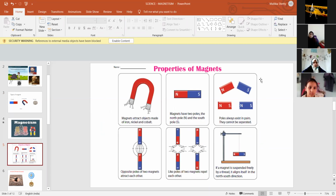Okay, we forgot one more important property. Poles will always exist in pairs. They cannot be more than two. For example, if a magnet is broken into two pieces, for example this bar magnet, both the pieces will have north pole and south pole. If they are broken in two pieces, that does not mean that one piece will be considered as north pole and the other piece will be considered as south pole. No, both the pieces will have north pole and south pole.